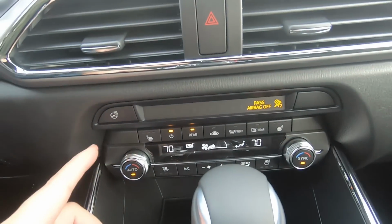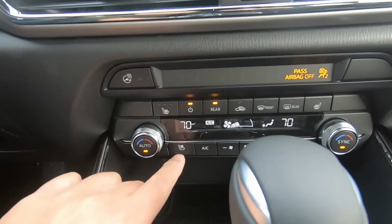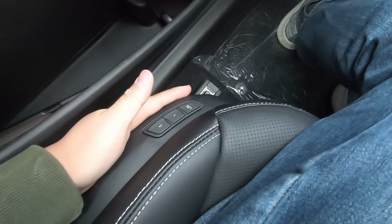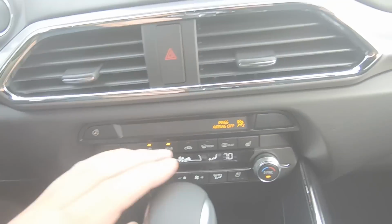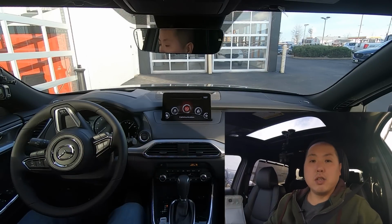Climate control is pretty easy to navigate through, and on this Grand Touring you have heated steering wheel, ventilated seats, tri-climate zones, moonroof, and memory seats. For 2020, all trims receive heated front seats along with rain-sensing wipers. Alright, it's time to go for a drive. Let's see how the CX-9 is on the roads.